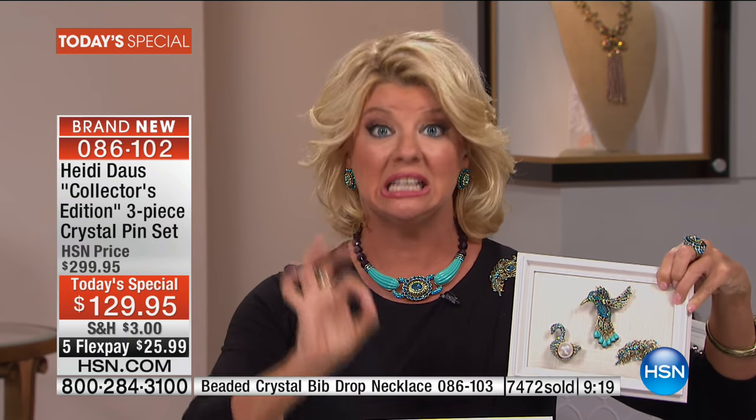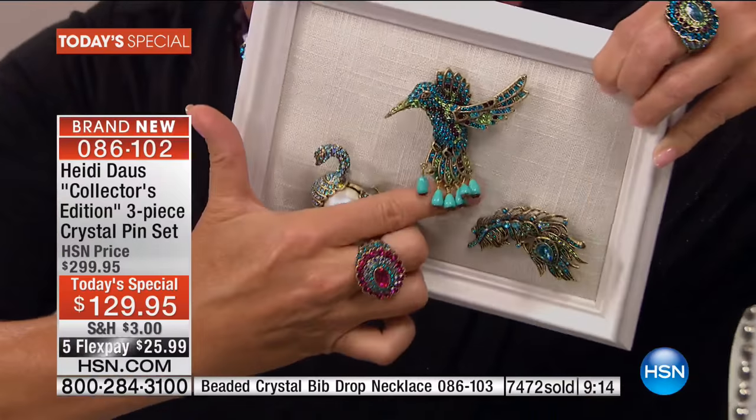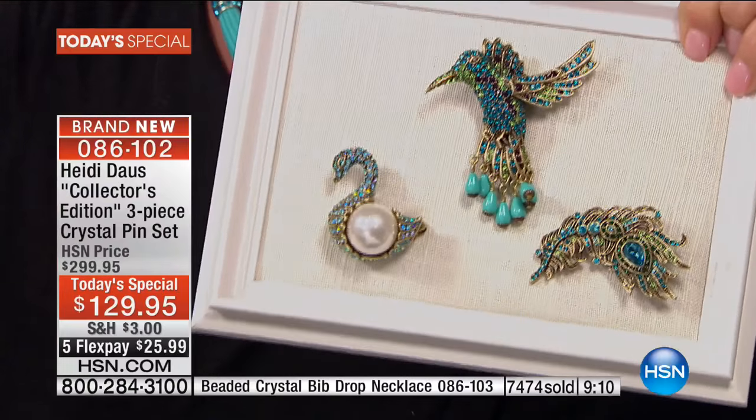Oh, you're kidding. And that is going to work back to, and I have the pin to the side, the feathers, which is the next collection in the Today Special that's going to be selling out for you. All three at $129.95. A huge, almost like $150 savings. Wow. And we have a clock up on the screen.